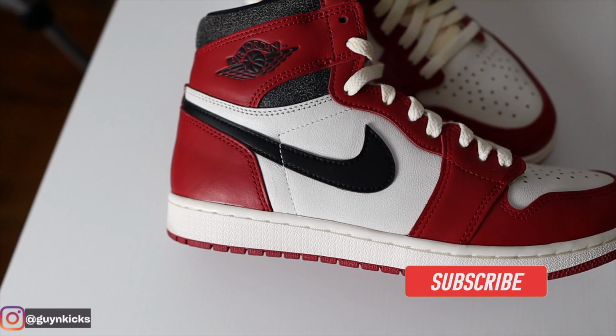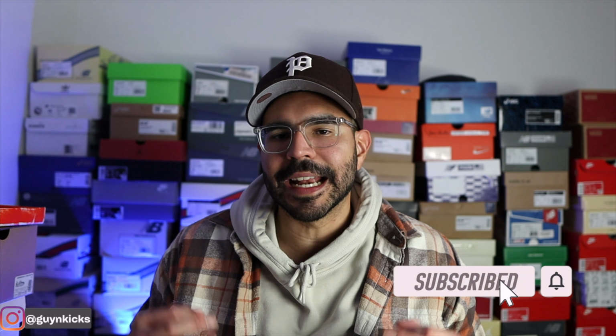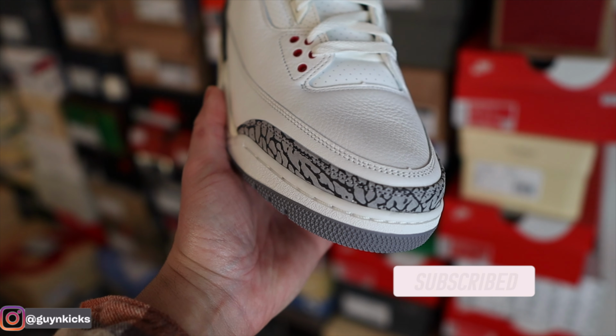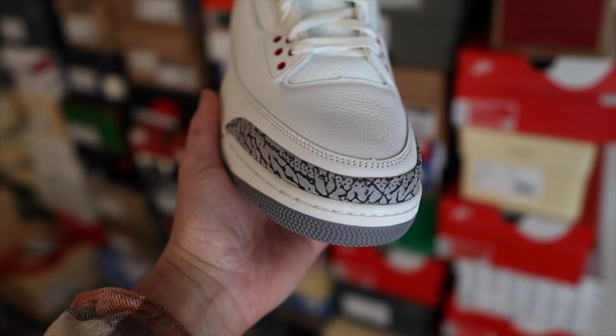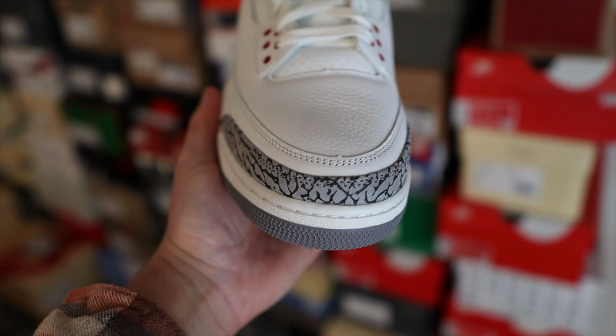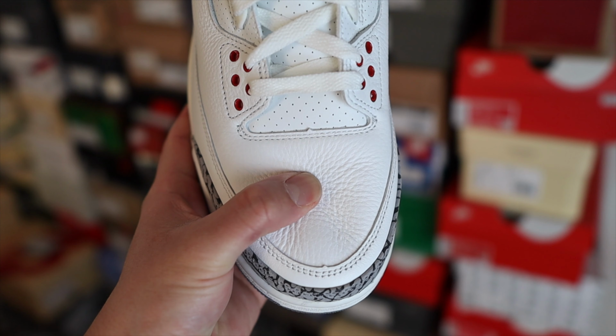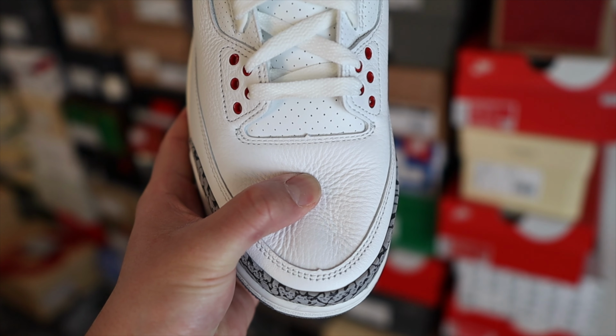But the White Cement 3s look amazing as well, and I feel like Nike did an amazing job, especially if you got a good version of the White Cement that didn't have major quality control issues. Both sneakers did have a lot of cases of quality control issues, and that is kind of expected from Nike, especially when they mass produce these sneakers. A lot of the times they may use different suppliers, or they may store the sneakers in different warehouses, so that can lead to other issues.